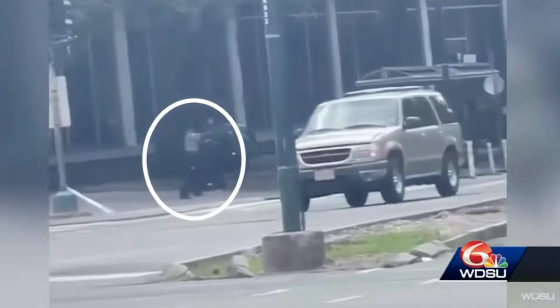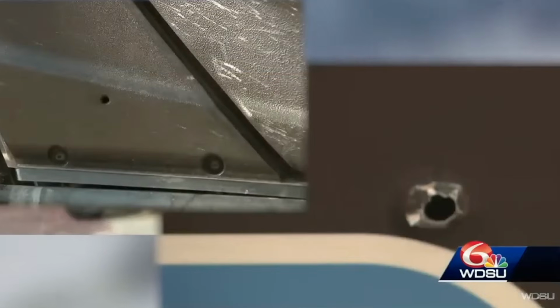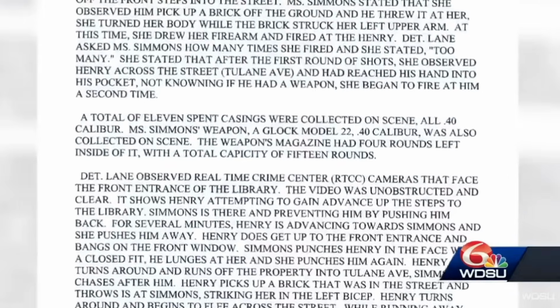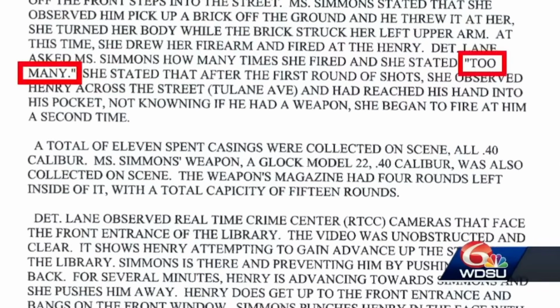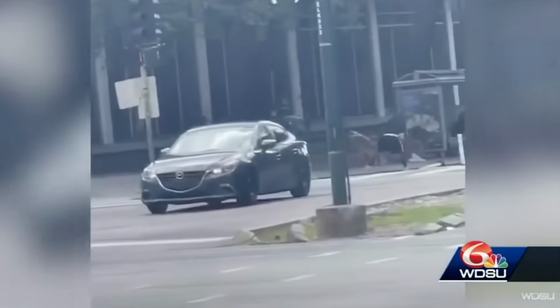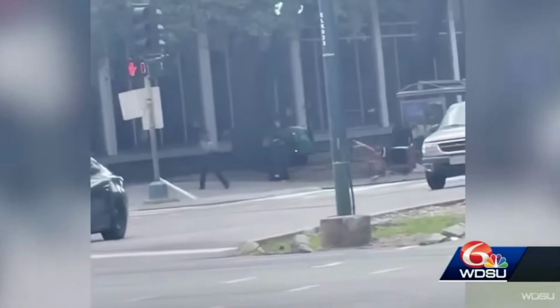Here's the news report. Video leading up to the shooting shows Mark throw a brick at Simmons before she pulls her gun and starts to fire. In the video, you see Mark running away while being hit by 7 of the 11 bullets fired. Reports also say Simmons hit two police vehicles with bullets. The police report says Mark was hit, quote, mostly in the back. In an interview with police, the report says Simmons responded to the question of how many times she fired by saying, quote, too many. You cannot use deadly force unless you're presented with deadly force against you or to save someone else's life who may have deadly force being presented against them in your area. Exactly. That's exactly what the law is. In this situation, she should have called for someone else to come back. She should have addressed the individual. Once he threw the brick or whatever at her, he then turned and went the other direction. At that point, it should have ended.